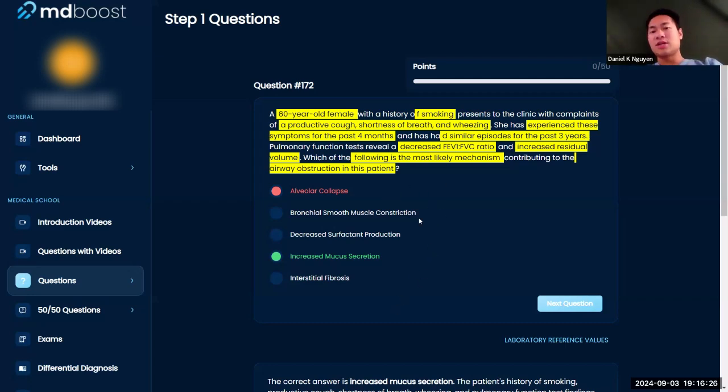So you're looking through this and seeing if anything fits. Alveolar collapse, meaning that the alveoli are actually collapsing on themselves. You're thinking more of atelectasis here, so that's not really COPD. Bronchial smooth muscle constriction is more of an asthma mechanism. Decreased surfactant production is like when you're born, NRDS or ARDS, so that's more of a restrictive pattern. And interstitial fibrosis is restrictive.